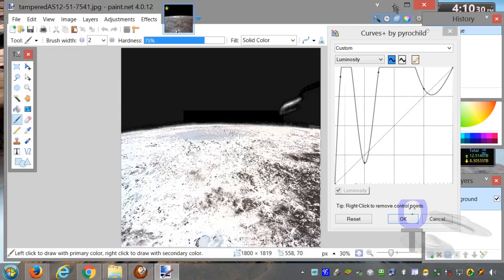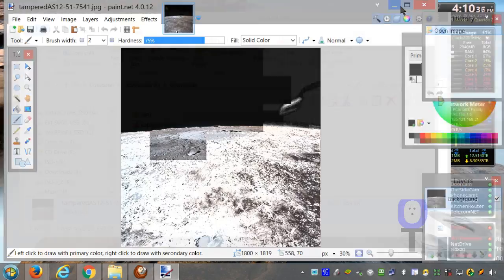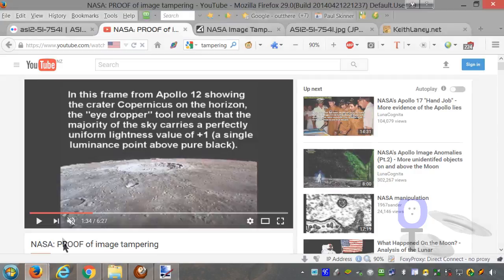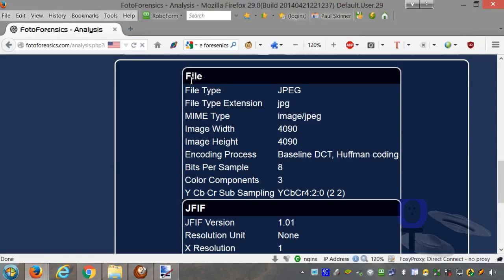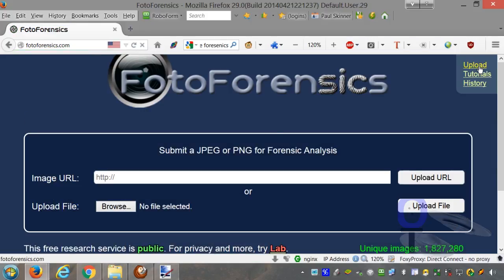So let's load that one into the photo analysis tool. We've got to close that picker down. No, that's not the page. Here's the page. So we need to upload that one and see what this tool thinks of it.